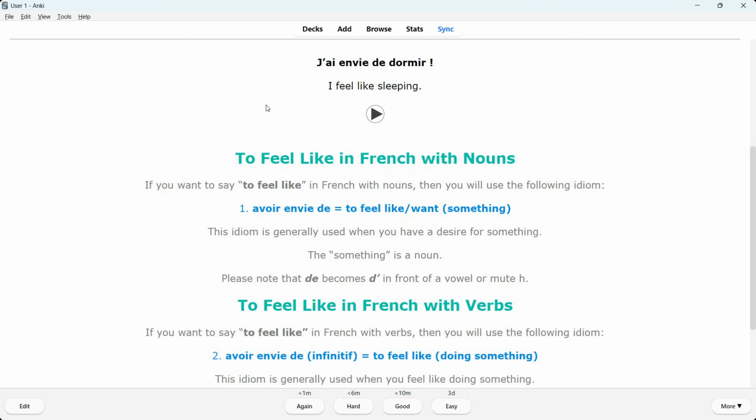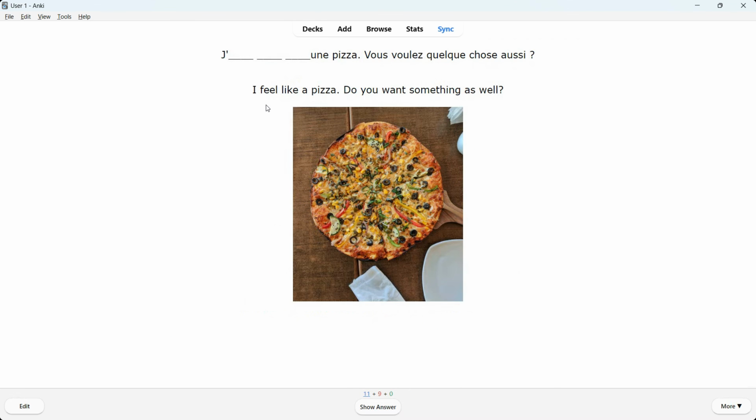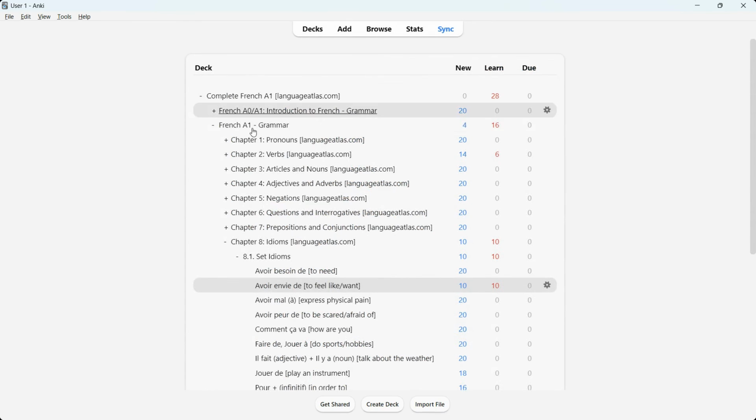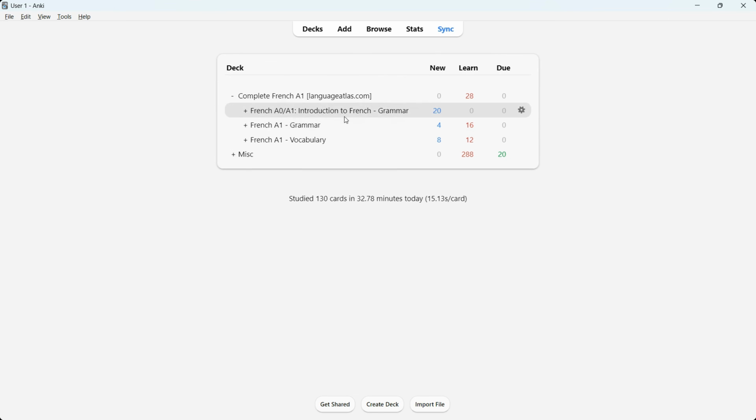And again, I could continue. We see we have many, many examples. And then at a certain point, we would end up with the typing exercises as well. So this is what I wanted to show you in terms of cards. Again, there's a video about the French A1 grammar, and there's a video about French A1 vocabulary where you can see even more examples if you wish to do so. But I think right now this suffices.